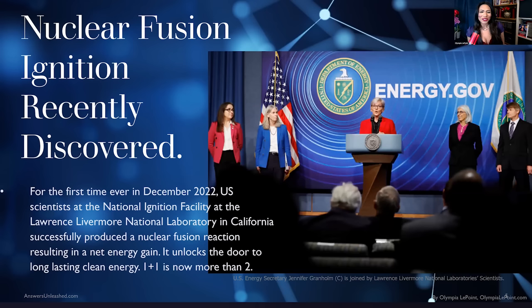In December 2022, there was a groundbreaking discovery. Nuclear fusion ignition was recently discovered, and the Lawrence Livermore National Laboratory in California was able to discover this groundbreaking nuclear fusion ignition. This is where you put in energy and you get more energy out than what you put in. It's called a net gain. This is where 1 + 1 gives you more than two. The energy that you put in will give you more energy when it comes out.